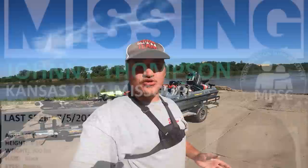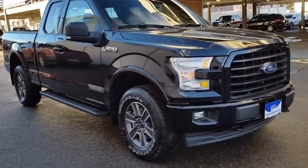Today we are searching for Johnny Lee Thompson Jr. It is day two of the search. We are in Kansas City, Missouri, searching for Johnny. He went missing in a 2017 F-150 truck. And yesterday we came out to this river, searched a bunch, and we found five vehicles underwater.